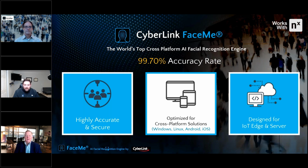Our SDK runs across all relevant platforms, so Windows, iOS, Android, as well as seven or eight flavors of Linux. So it can be integrated literally on any solution, whether it's IoT devices, workstations, legacy systems, or a PC if you're a smaller organization. So it allows for a huge amount of flexibility.